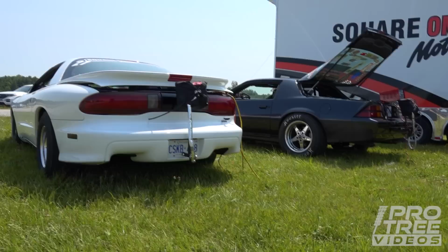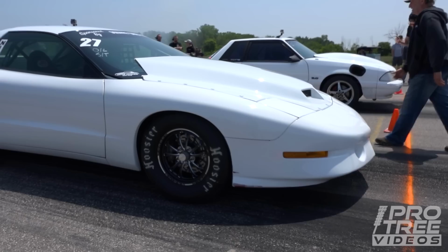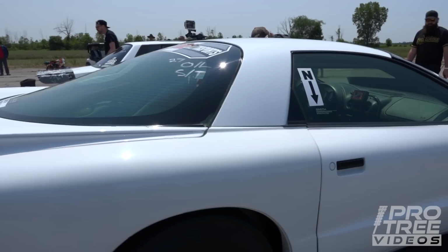So how long did it take you to build this? All winter. Been working on it all winter, yeah. So did you get it as a rolling shell? I did, yes. It's a Fred Smith car, so I bought it from Fred Smith. It was just a rolling shell, and then we plumbed it all, wired it all. Motor, transmission, headers, exhaust, you know.